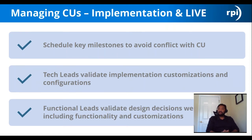From a technical perspective, regardless of whether it's a consultant that you're working with or maybe your internal tech lead, we do recommend a degree of validation of certain customizations and configurations from a RICE perspective. But then also on the more functional side, whether it's an HRIS analyst or your functional consultant, there should be a degree of validation of some of your business expected functionality and your business customizations.